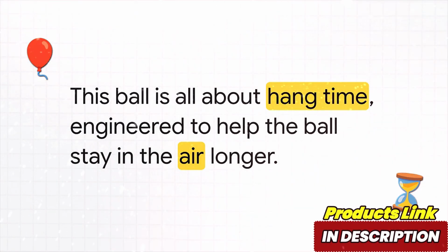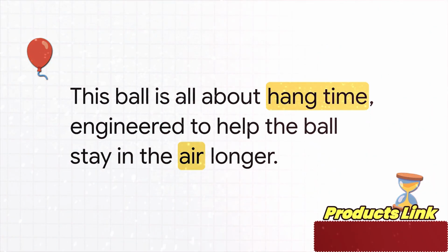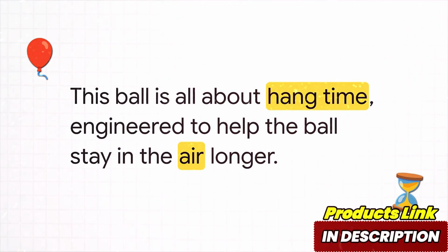All right, let's move on up to our number 4 spot. This one builds on that idea of maximizing flight, but in a totally different way. Coming in at number 4, we have the TaylorMade Soft Response. Now, if the Vice Drive gets its extra distance from roll, this ball does the exact opposite. It's engineered to maximize hang time, to keep that ball flying through the air for as long as humanly possible.